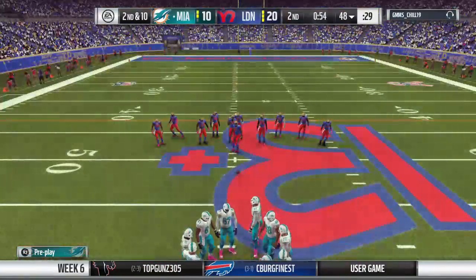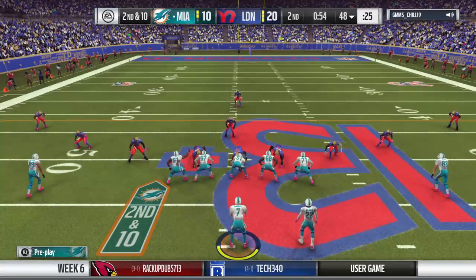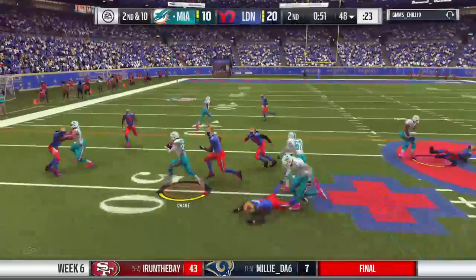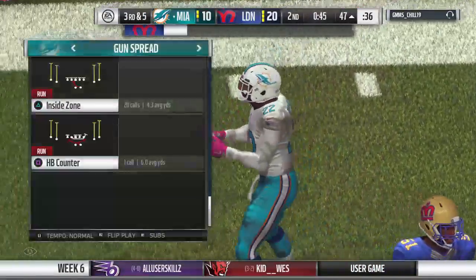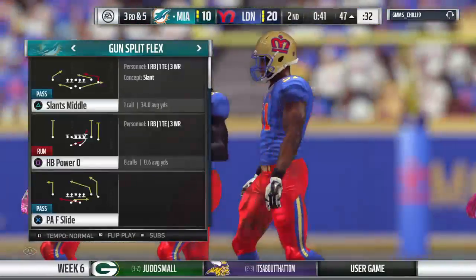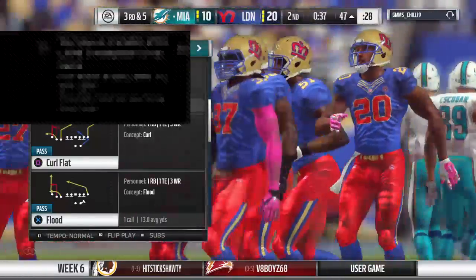And on 2nd and 10 now, they'll run it out of the gun. And he's going to fight his way forward here for a modest gain. Give him 5 on the carry there, and it'll set up a 3rd down. And there's a run to be happy with. Good, solid yardage. He'll take that anytime you hand the ball to a back.